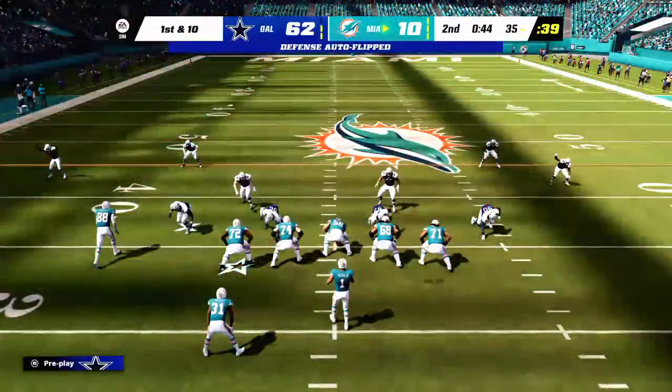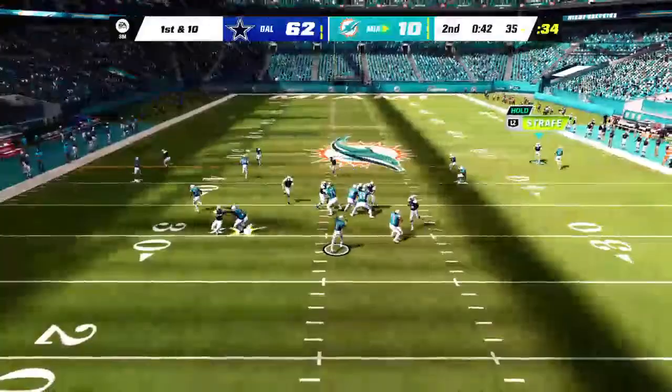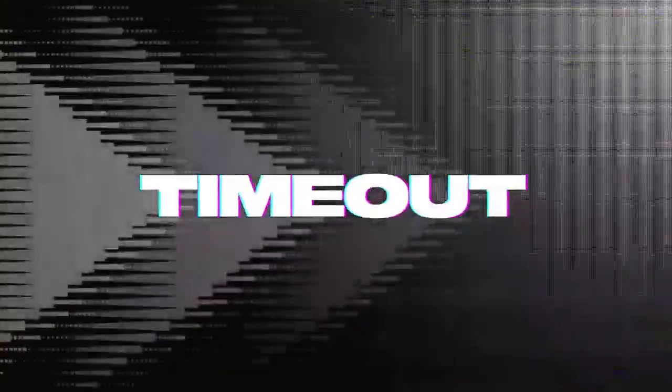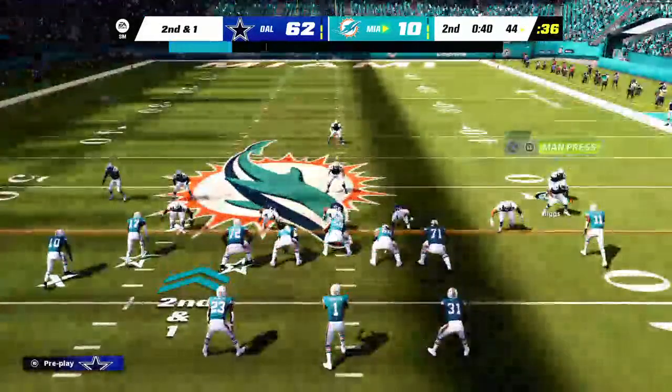Good starting field position for them as they come up 1st and 10 at their 35-yard line. They'll come out throwing here to start the drive. Open man is Waddle, complete. Now the Dolphins are going to burn the first of their timeouts as they'll stop it with 40 seconds remaining in this first half.